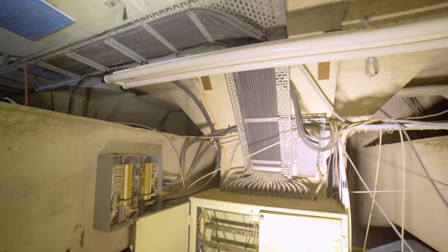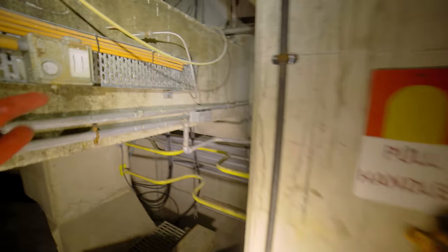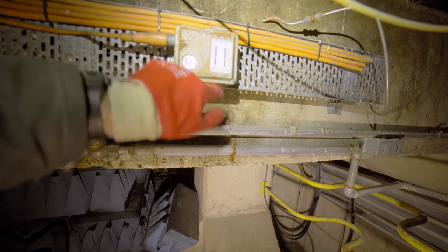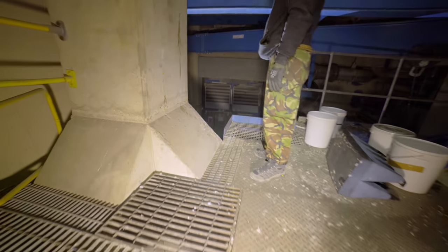God knows. It's a weird little part of the building, and there's lights up there, so obviously somebody might have been meant to work here, and there's an emergency handle, and there's a pressure thing there. It says differential and pressure difference Stitchwell. Oh well, there we go. Mystery solved.